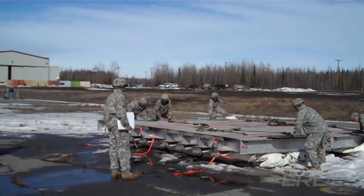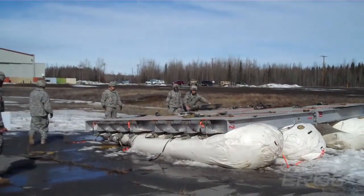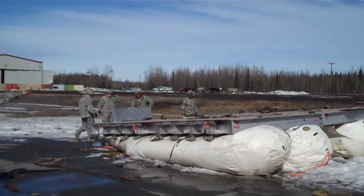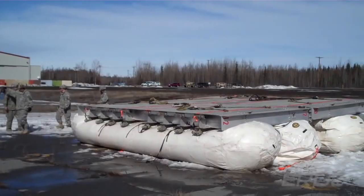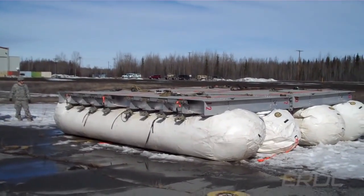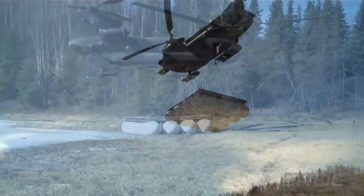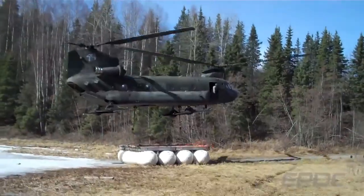This is basically an inflatable bridging system, a pontoon system. Now, pontoon systems have been around for years, but by taking advantage of some novel materials and some interesting engineering, we're able to significantly reduce the weight of the structure and increase its ability to be transported. So that we actually have a bridging system now that you can transport by helicopter to just about anywhere.